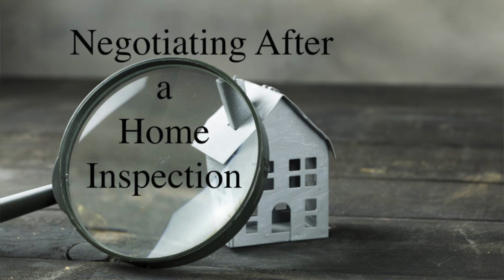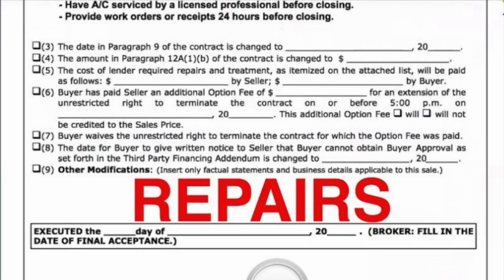And if you get a home inspection done, you may have the ability to negotiate with the seller on getting some repairs made, or maybe a repair allowance, or even negotiate on price a little bit to offset the repairs that you're going to handle yourself later down the road.